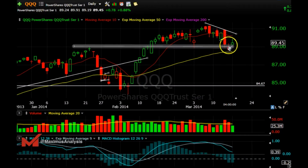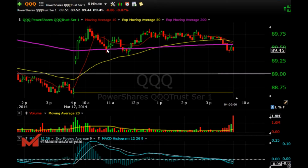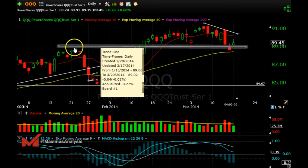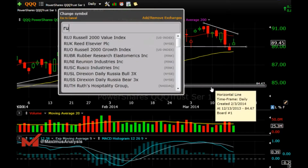QQQ, same thing. I mean, it's above it, but this price action isn't really saying much. It got up and then closed a little bit under the midday point. So we have to really see what's going on. And again, it's below the 10, so if it breaks the low of this candle and breaks below this previous point that was resistance that became support, it can go down lower, plus bearish MACD. So I'm just very cautious about that.